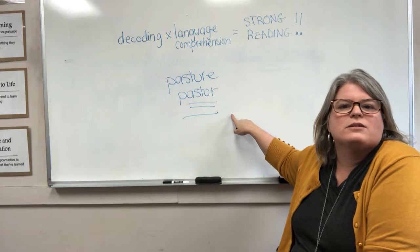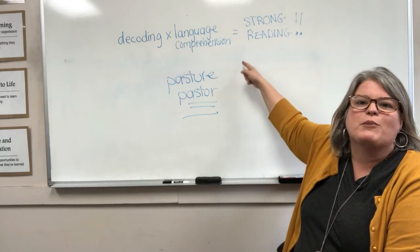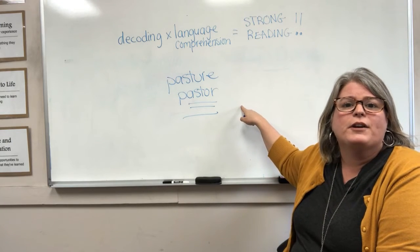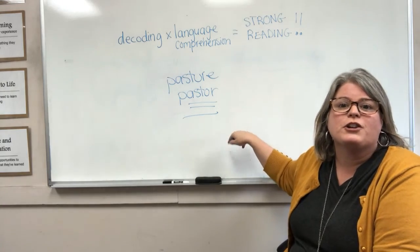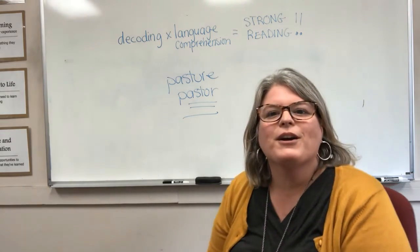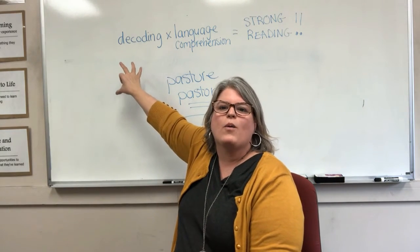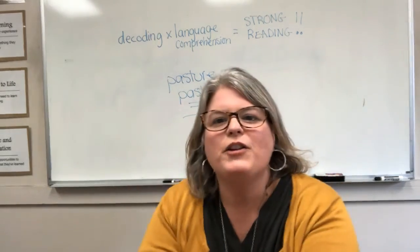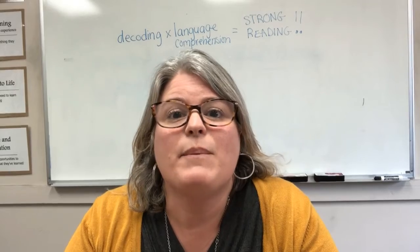And where do pastors work, and where do you find them? At church. He had good language comprehension. He knew that. It didn't make sense to him in the story, and you can imagine the tangent that that little story took with the cows in church. So what we're going to do is really focus on this part so that they can unlock the code and bring in what they know to become really strong readers. So I'm really excited about that.